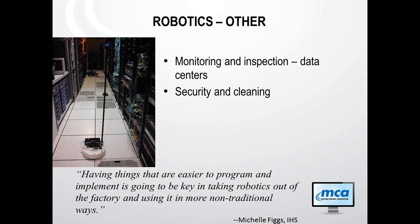So that's kind of the responsibility of the motion industry. A lot of that is underway already. And that is, again, going to make it easier going forward to move into some of these non-traditional areas. And for those of you out there who are trying to figure out how to apply it to what you do, it's going to make it more user-friendly to you.